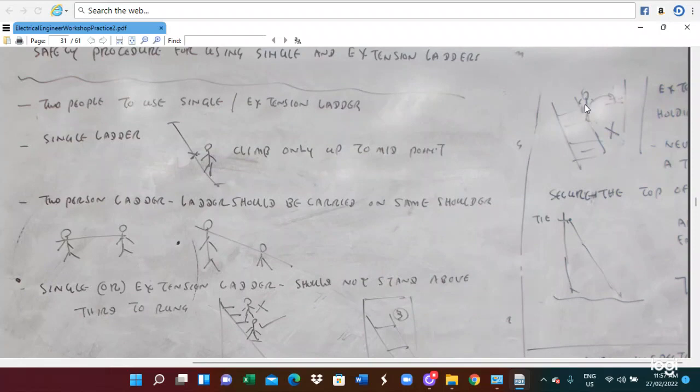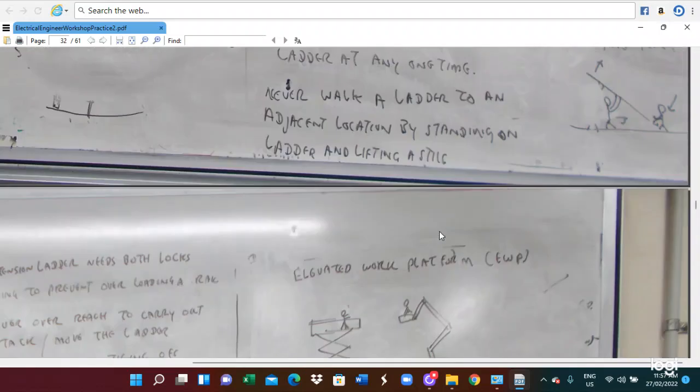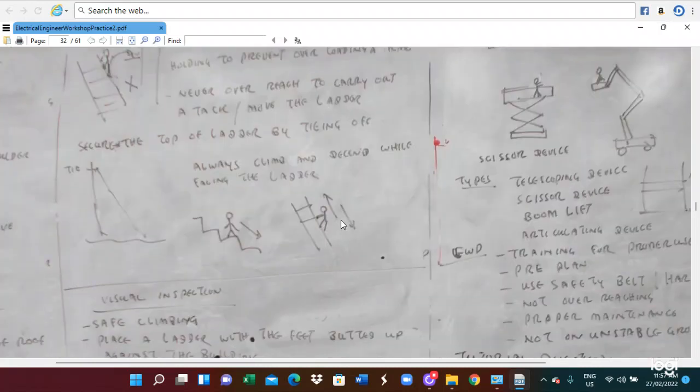move it. If you are working in this position and you want to change to another position, you have to go down and you have to change the ladder. This ladder position is also an important aspect. So the important aspect is that when you are using the ladder, it needs a lock. If you're using the extension ladder, you have to lock it properly. When you are climbing, you always face the ladder, so you are facing the ladder and you go up and you go down.